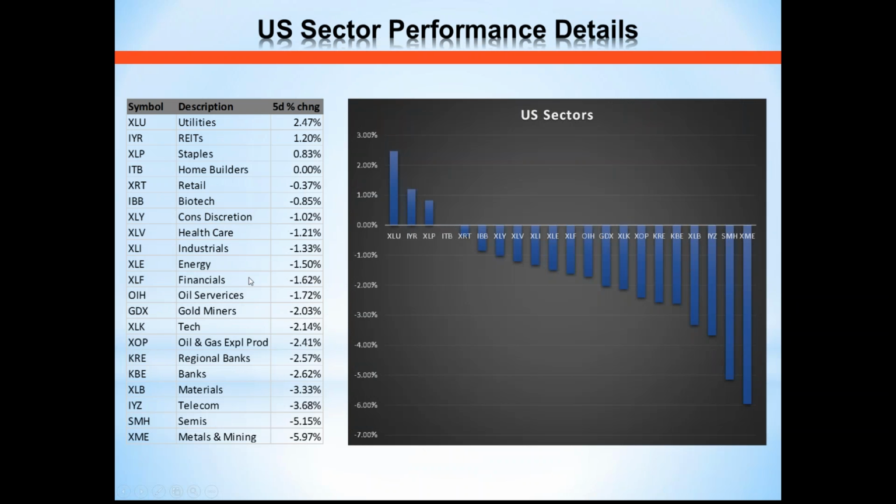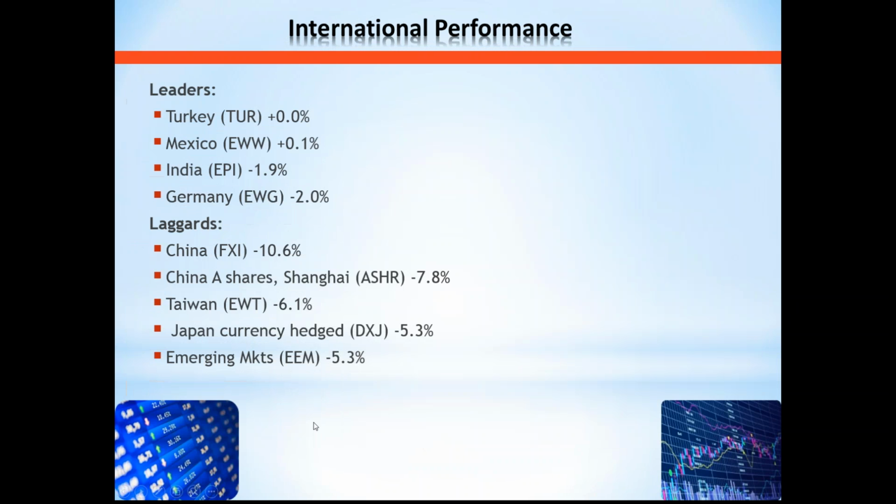Before I jump ahead, here's all the US sectors and subsectors that I look at. So international names, very similar picture here. A lot of negatives. China, of course, we talked about that. Taiwan, the biggest weighting in EWT is Taiwan Semi, so that's getting hit along with a lot of semiconductors this week. And then Japan. Japan really sold off, which is a little bit of a surprise this week, but they really got hit pretty hard as well.